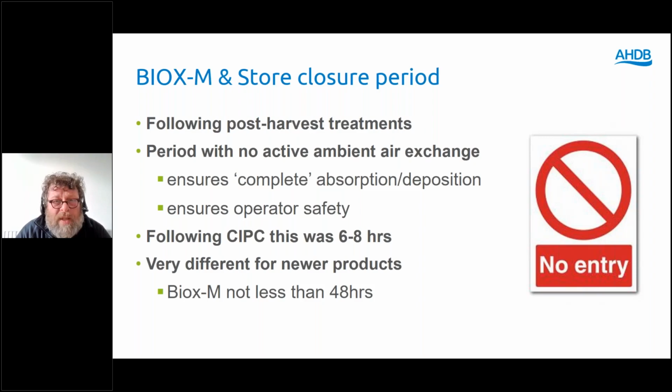Right, but with that comes one of those changes that we knew was going to happen, and this regards the store closure period. If we carry out an application of a post-harvest chemical, the first thing we do after the application is shut the store up and stop active ambient air exchange. So we prevent people going in, and we ideally prevent, as far as possible, any of the active coming out. When we had CIPC, that was very straightforward. This was carried out 6 to 8 hours after the application was complete. So the fog settled quickly. CIPC was a solid, so it settled out very quickly, and we could then flush the store, and we didn't lose CIPC in that process.